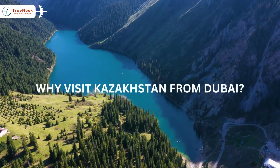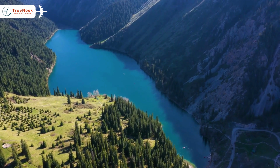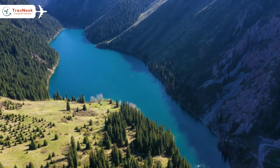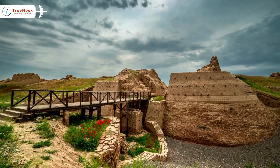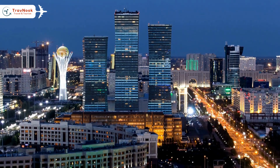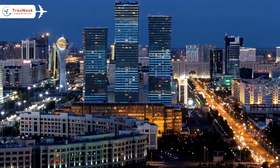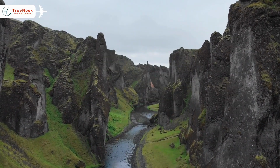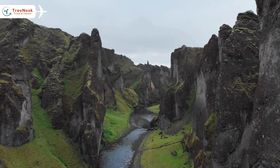Why visit Kazakhstan from Dubai? Kazakhstan is a stunning Central Asian country known for its breathtaking landscapes, modern cities, and rich cultural heritage. Whether you're looking to explore the futuristic architecture of Nur-Sultan, Astana, the bustling city life of Almaty, or the natural beauty of Charyn Canyon, Kazakhstan has something for every traveler.